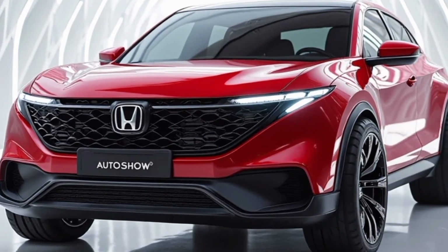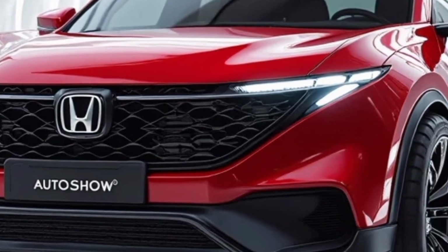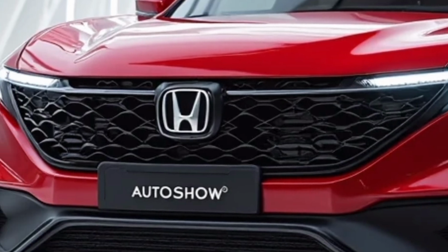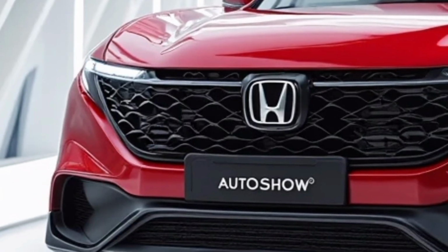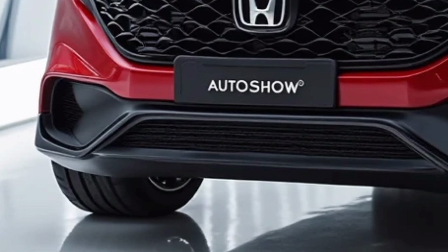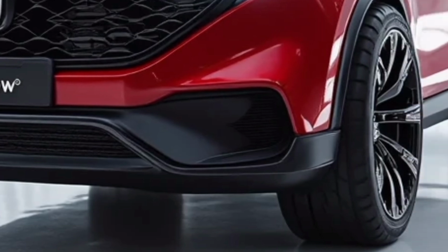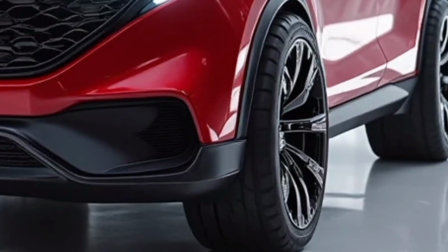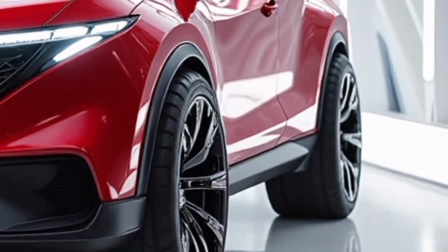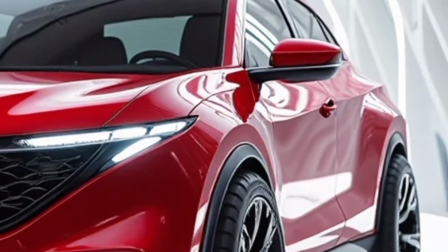Let's talk about the design first. One glance and you'll notice that the Honda Zero SUV looks different from anything Honda has released before. It's lower, sleeker, and more minimalist. The body has a clean, aerodynamic flow, almost resembling a tech product more than a traditional SUV. The front end ditches the bulky grille in favor of a smooth fascia, and slim LED lighting stretches horizontally across the nose. There's a distinct sense of Japanese simplicity in the way the panels are sculpted, but that doesn't mean it looks plain. It looks smart, deliberate, and futuristic without trying too hard.